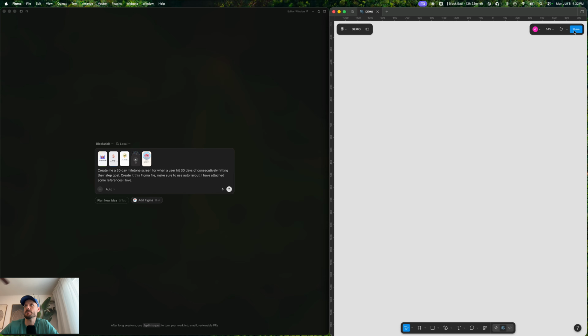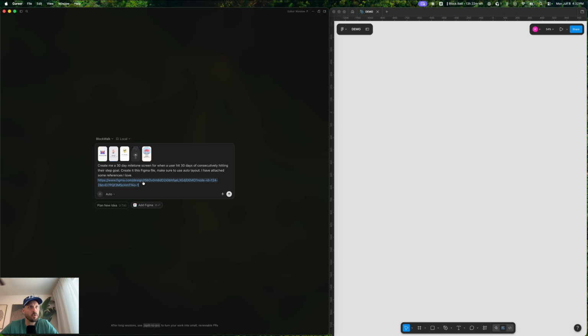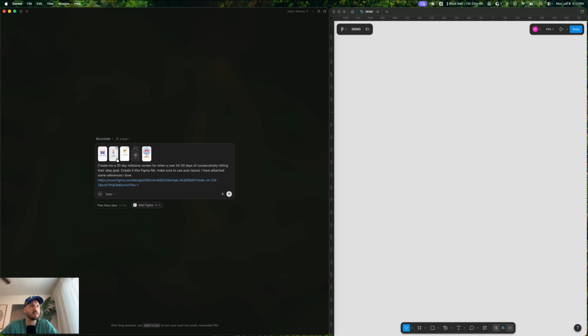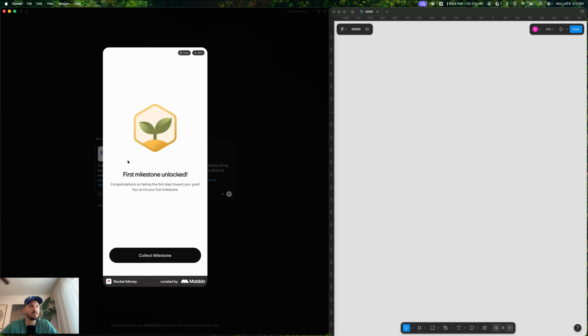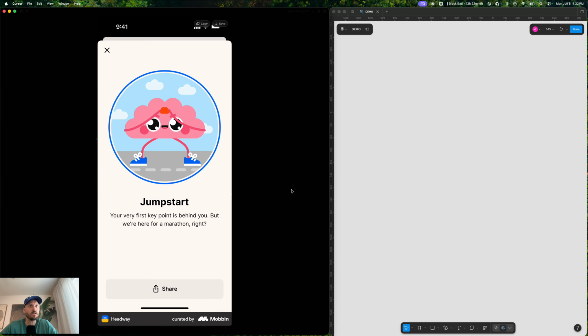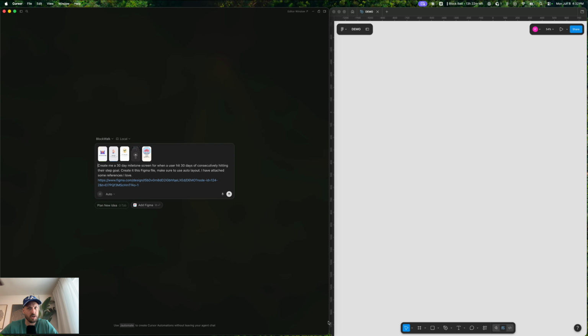So I'm going to actually hit share, copy link, and we're going to have it create it live in this Figma file. You can see the references here. We just did one like this, one like this, one like this, all just having badging, right? So now we're going to create and we'll check back once done. This is kind of what we do if we have too many references.